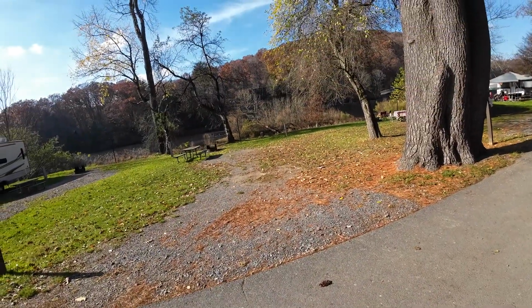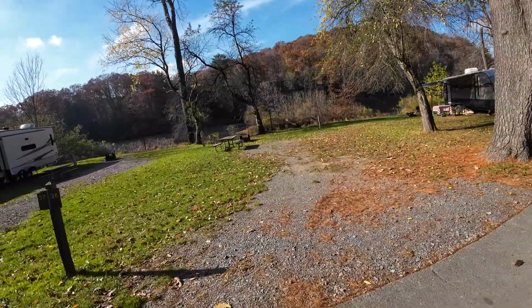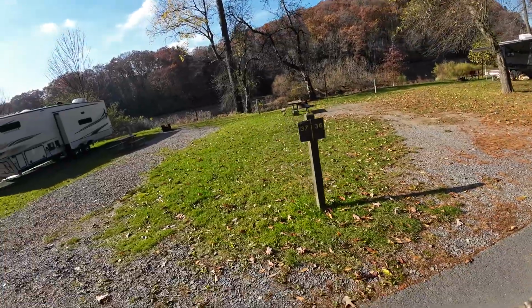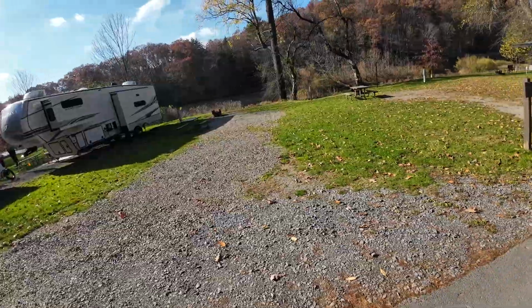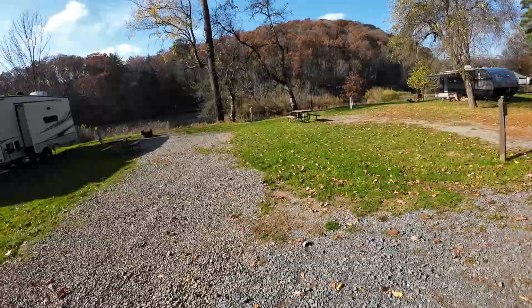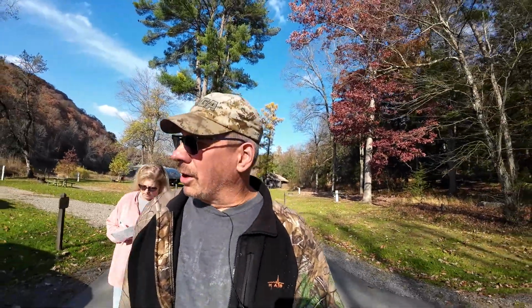Here's 36. It's not too bad. I don't think it would pull our camper in here though. It's not bad. You get a good 30-footer in here. And 37, we can get ours in here. I just don't like it's on a little bit of a hill going back. Okay, 38, there's a camper on it, so I'm not going to show it.